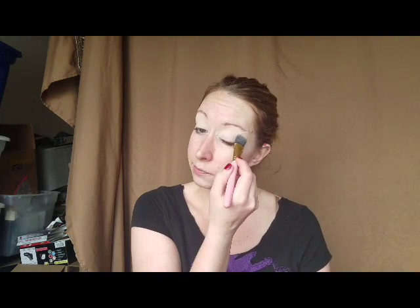So I'm just setting my eyes, because I personally just feel like my eyeshadow goes a little bit better. It blends out a little bit nicer when it's not trying to stick to the wet concealer.